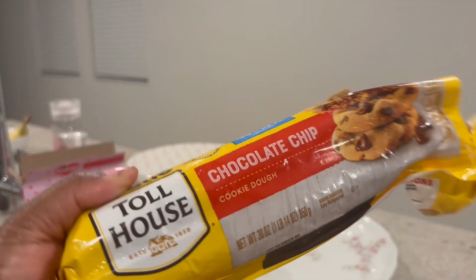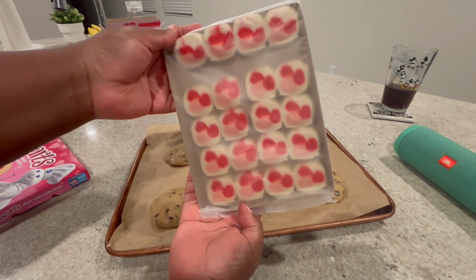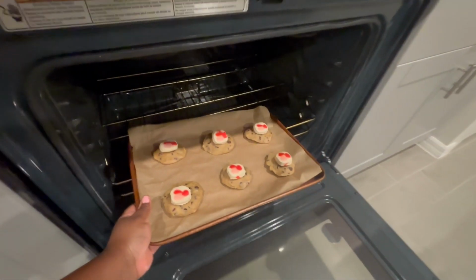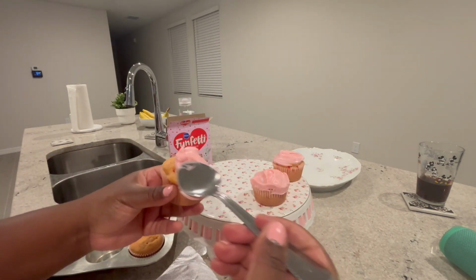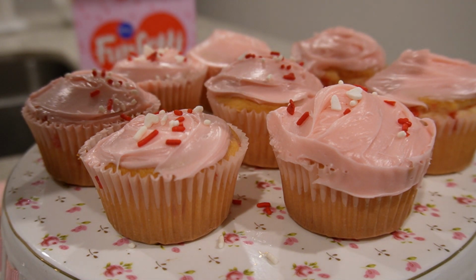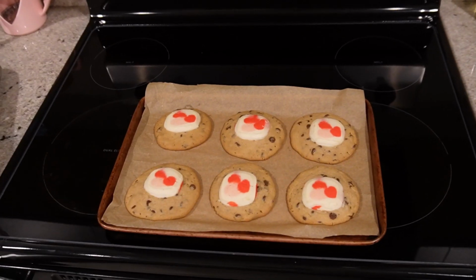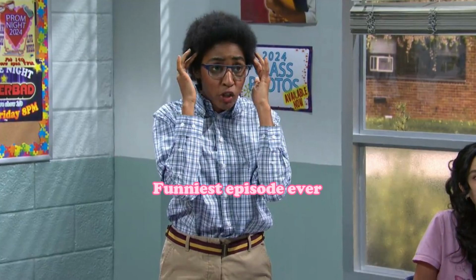I'm just gonna use this cookie dough and then these sugar cookies. Baking. I love baking. I love baking and listening to music. Tonight we're gonna watch Ayo and Debrie's episode of Saturday Night Live. I'm so excited. I finished the cupcakes.